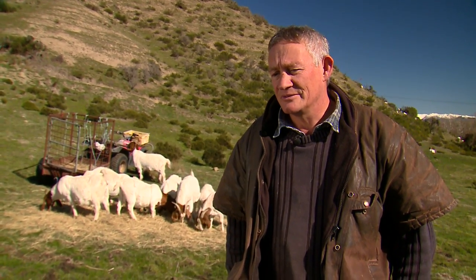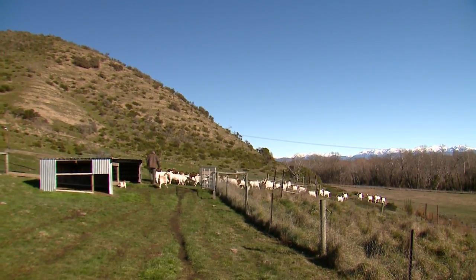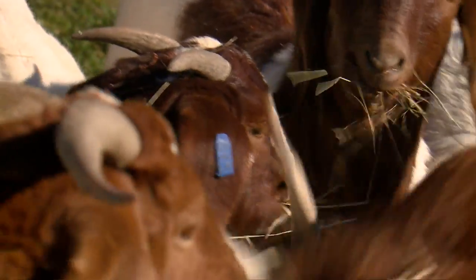And then my intention was to breed a goat that was the same size as a calf. That was my idea. That all fell away because I had them on my mother's place, who eventually sold them all. So then I started getting into the Boers.